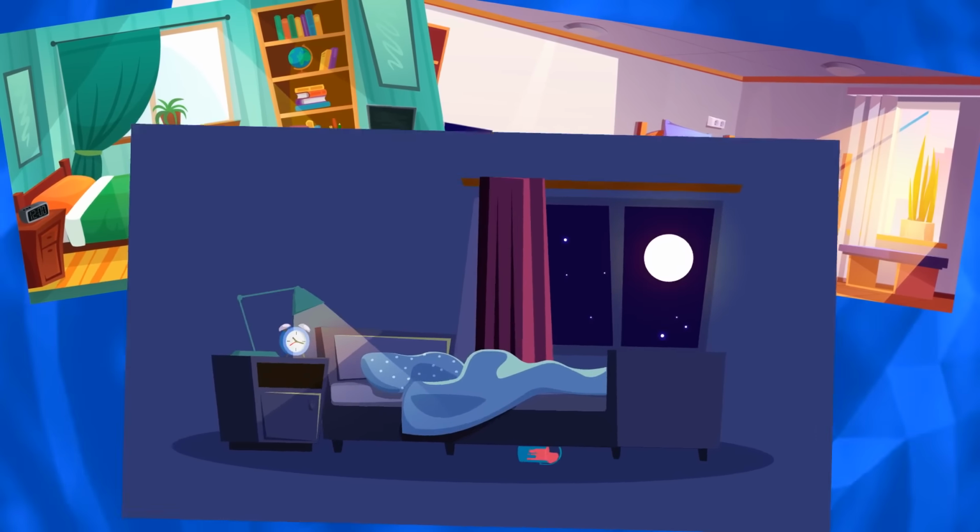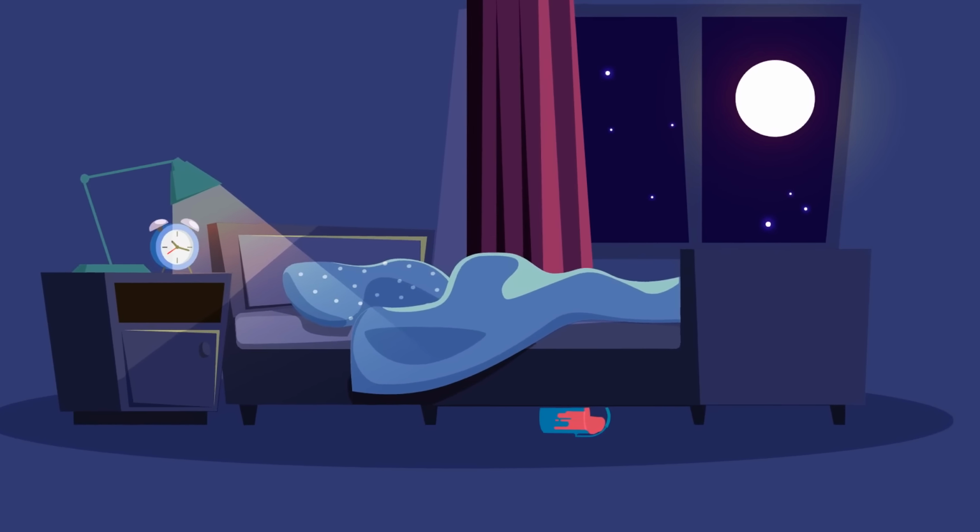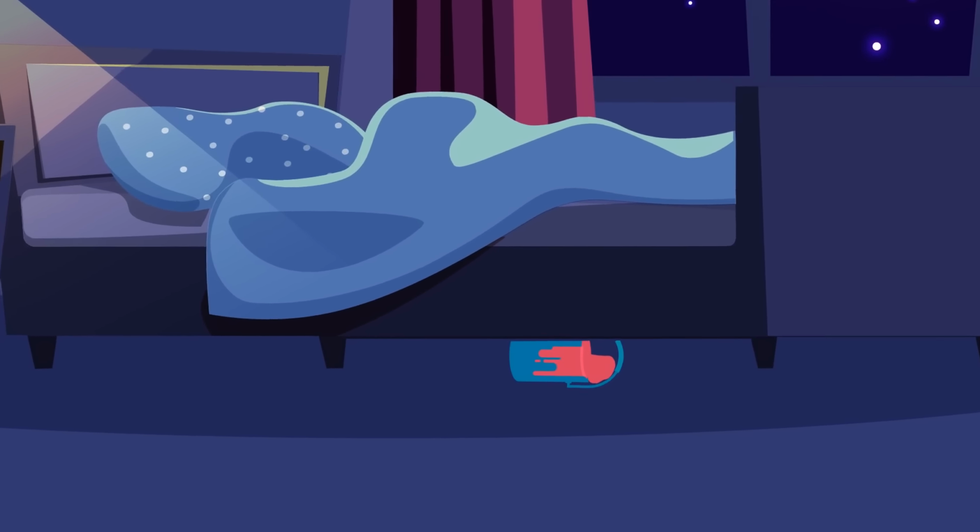It was Gabriella. Her bed is the third one on the left. And if you look closely, it has a bucket of paint under it.